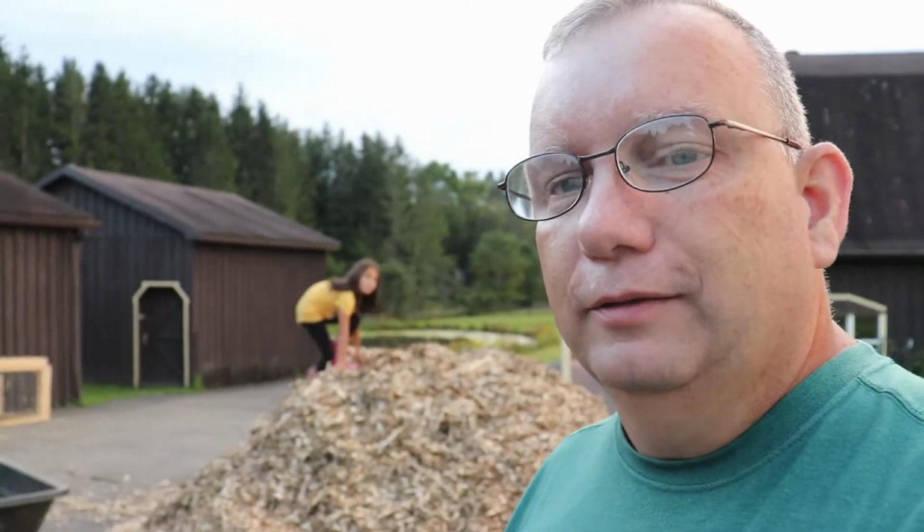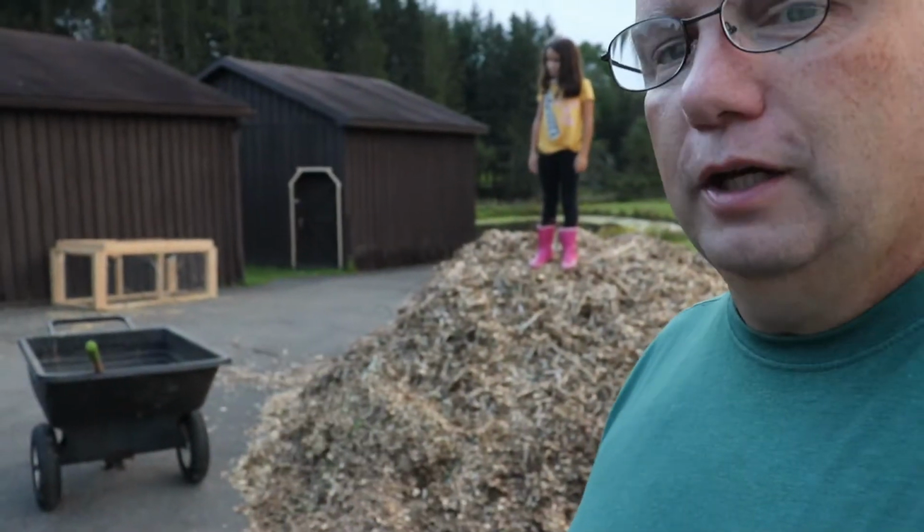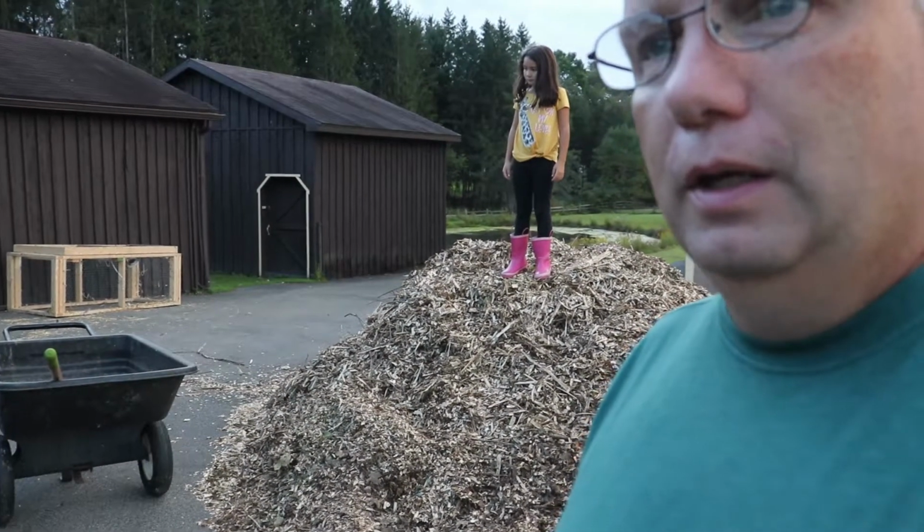So Liliana's out here already climbing on them. The rest of the gang's going to be coming out. We're going to throw them into the cart, take them inside the chicken house, and just dump them. And then we'll spread them out. Our goal is to get about a foot, 12 inches in there.